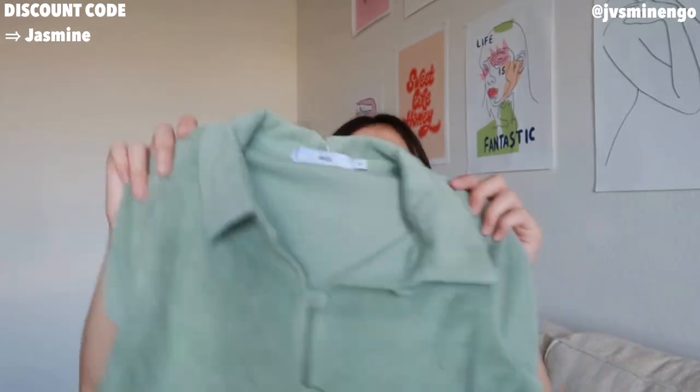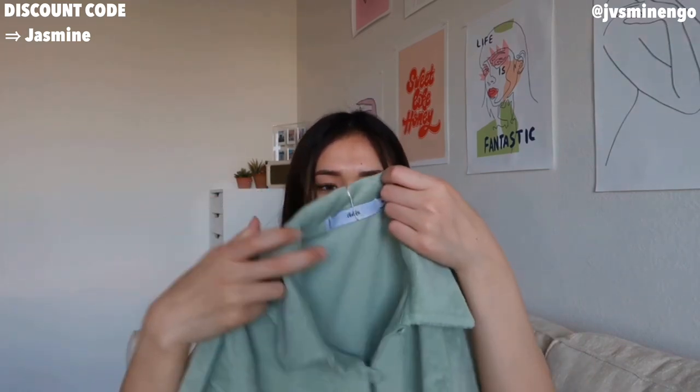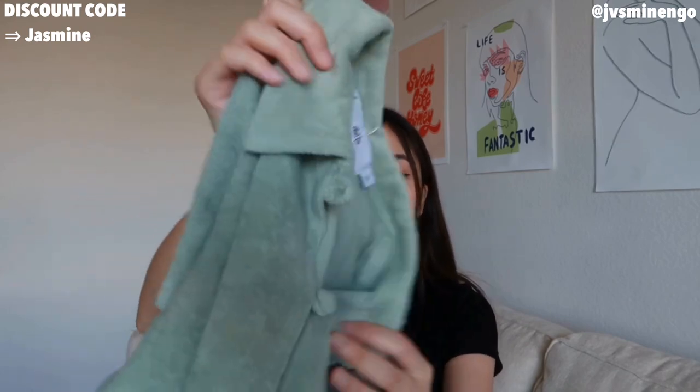As I said, my favorite color right now is pistachio, and I got another pistachio piece, or sage green piece. This is just a really nice terry cloth collared button up, short sleeve shirt. This is so cute. The terry cloth material is really popular this season and I love it so much. I feel like this is gonna be really fun to wear over your bikini, or you could just wear this casually as well. This material is gonna be really easy for the summer because if you hop into a pool or the ocean, you can just put this on. It kind of dries you because it's a towel material.